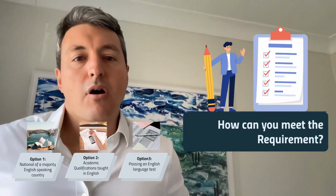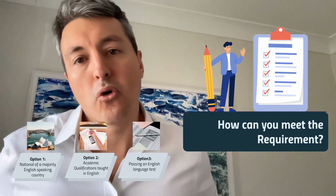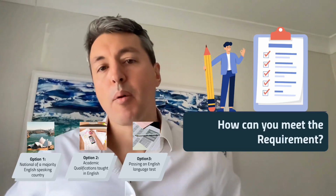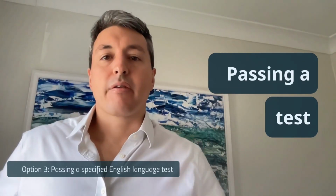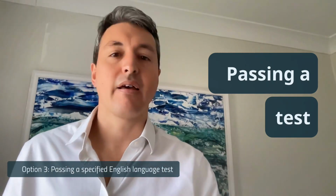So if you can't meet the requirements by being a national of an English-speaking country or having a specified academic qualification, then you can still meet the requirement by passing a qualifying English language test. So the most important thing to note about taking a test is that you can't just take any test.